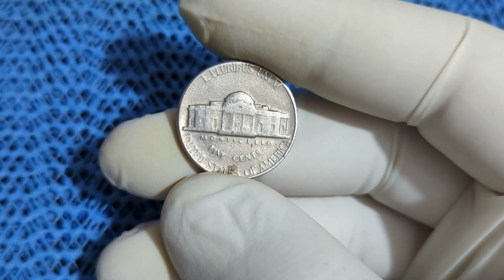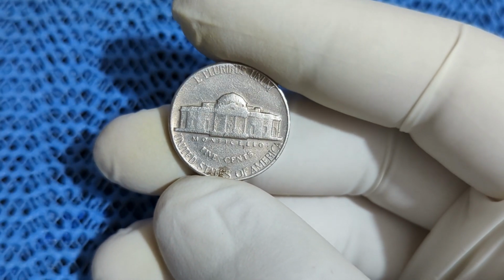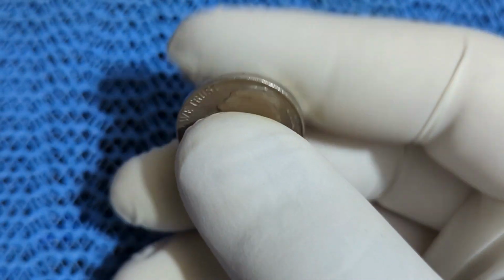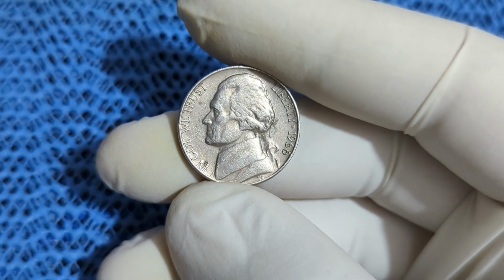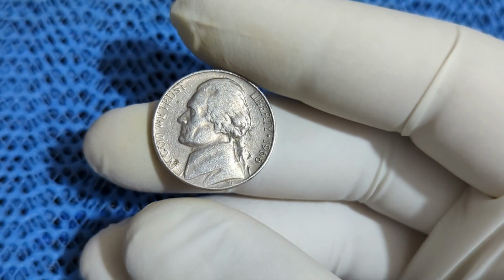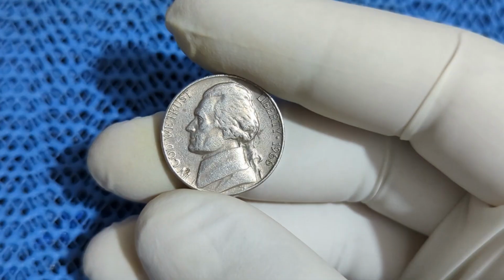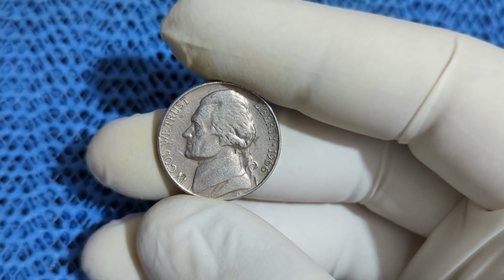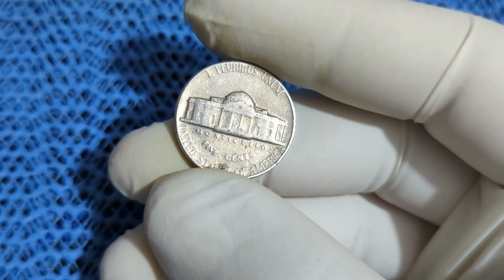The structure is elegantly rendered, showing classical architecture and balance. Above Monticello is the Latin phrase, E pluribus unum. Below are the words Monticello, 5 cents, and United States of America. The coin is made of a cupronickel alloy, 75% copper and 25% nickel, standard for nickels before and after the silver coin era. Its weight is 5 grams, with a diameter of 21.2 millimeters and a plain edge.